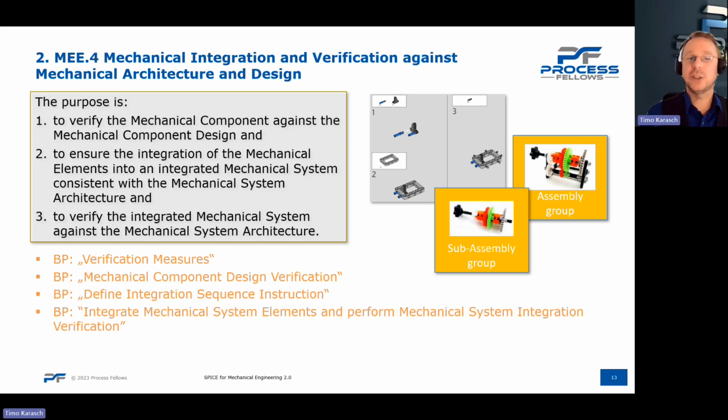Then we have the mechanical component design verification. So verification against the component design, so every single component really fits the definitions of the design.